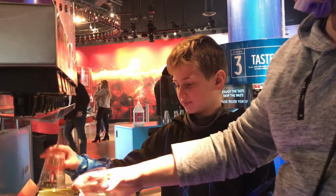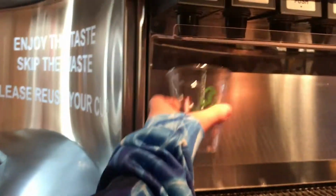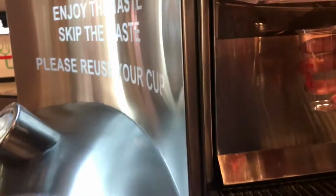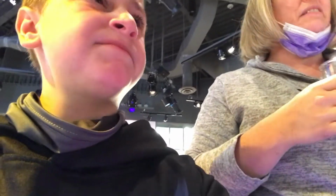Don't touch your cup to my thing. Make sure I get a new one. Take a new cup every time. Are you going to taste any? Yes. This is thick enough to look like Gatorade, but no fizz. What's it called? Vegetabita. I don't like the smell. Ugh. Ew. That's disgusting.